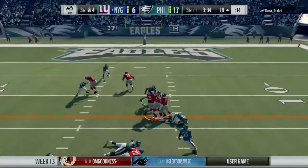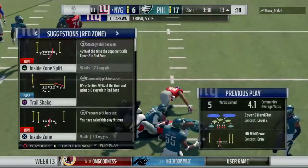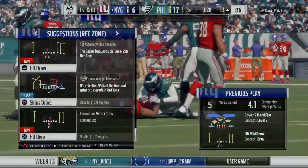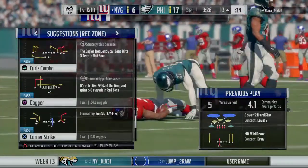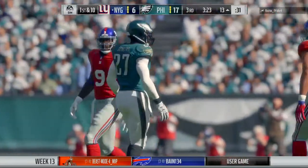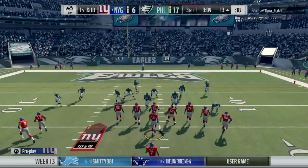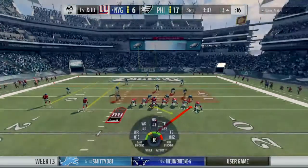Now a carry here for Orleans Darkwa. And he takes it down to the 13 and picks up the first. 5 yards is the pickup there as that extends this drive. That's quite a spot there for his first carry of the game, but obviously they had plenty of faith in him, didn't they? No question about it. And here, why not go with the fresh legs? Able to push forward, pick up that first.